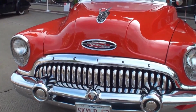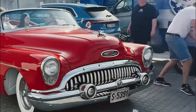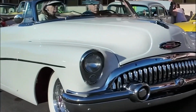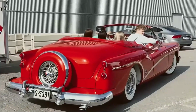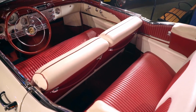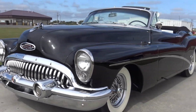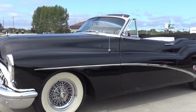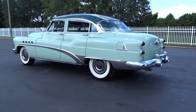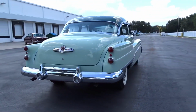The Nailhead's vertical valve design delivered loads of low-end torque, giving this gentleman's convertible surprising launch when you floored it. With a tighter wheelbase and less bulk than the Roadmaster, it was nimble and quick off the line. Paired with the smooth Dynaflow automatic, it offered a refined ride with real speed on tap. Its performance didn't just wow buyers, it caught law enforcement's eye. Police departments used it as an early high-speed interceptor, knowing it could chase down speeders on open highways.